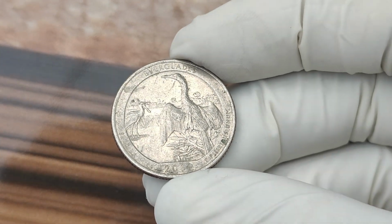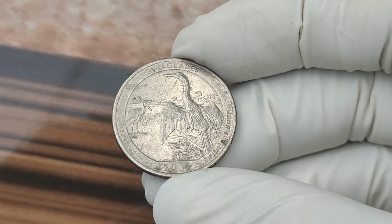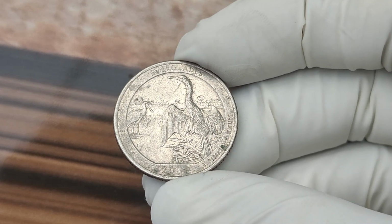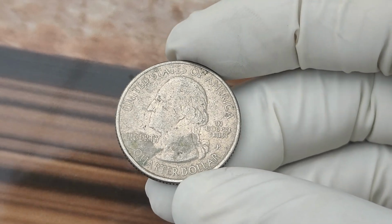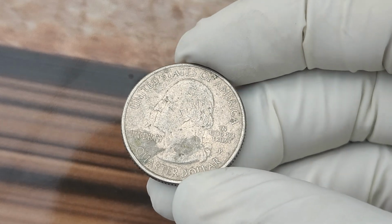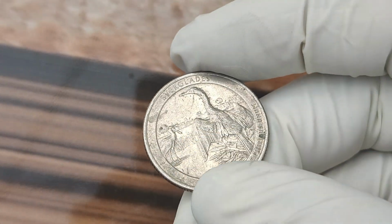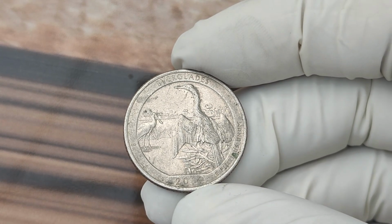In 2014, the Philadelphia Mint produced millions of these quarters, but don't let that fool you. Some of these coins have hidden rarities and errors that collectors will pay top dollar for. So, what makes a 2014 P Washington quarter special? It's all about those rare errors and high-grade specimens. Here are a few to look out for.